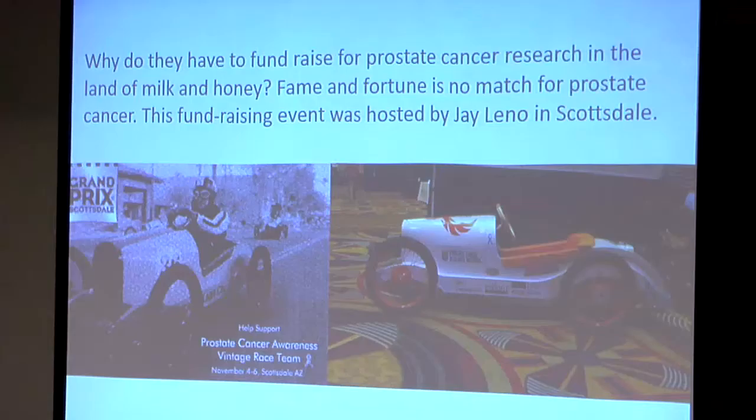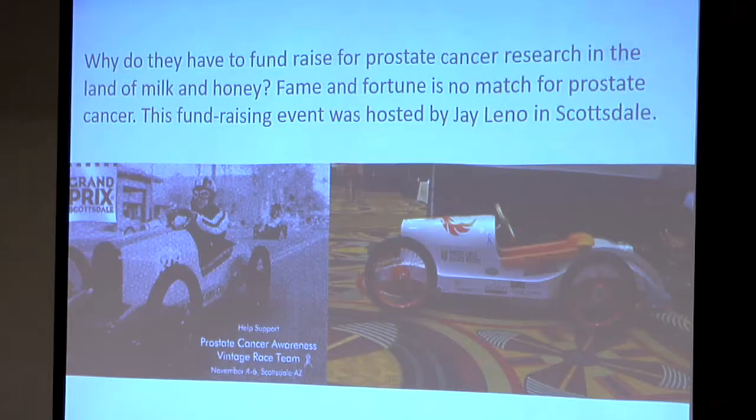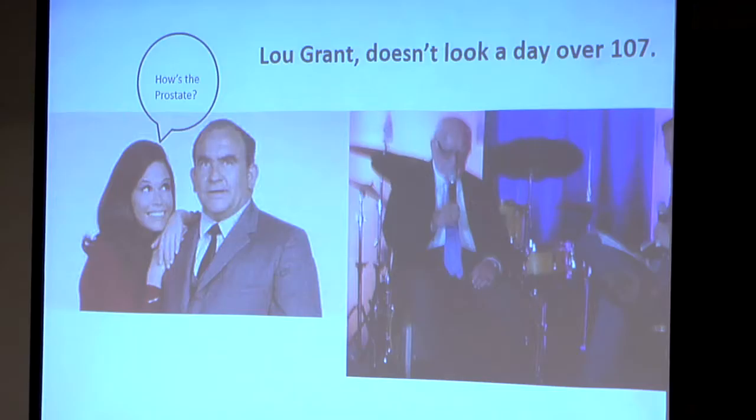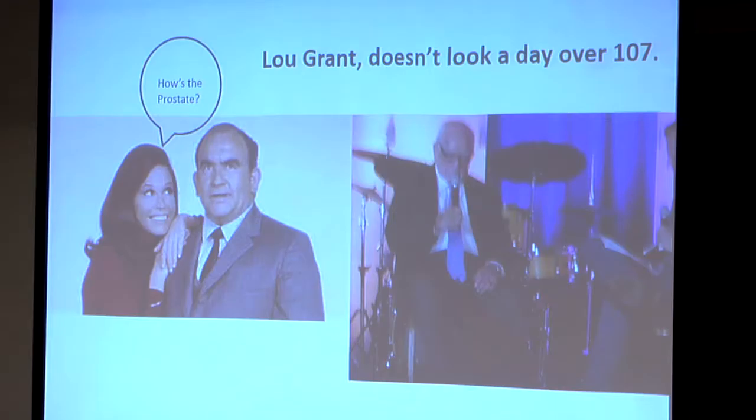So I was actually quite surprised that in the land of milk and honey, they fundraise for prostate cancer. And I was thinking, wow, I thought I was going to go down there and there was going to be all kind of people, but they're just like us. So prostate cancer really doesn't discriminate. It's everywhere. Now, one of my heroes over here, he was down there, has a dementia starting to set in, sort of like mine, but I think I'm doing a little bit better because he keeps referring to himself as Ed Asner.